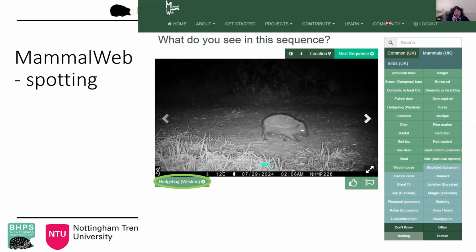Things like moths, they're not on there, but occasionally you do see moths and butterflies, so you could put other. There are a few sequences still where there are blanks. That's partly to test the AI and to keep you on your toes. So if there are sequences that have nothing in them, that may well be true. Don't go thinking there must be something in all of the sequences.